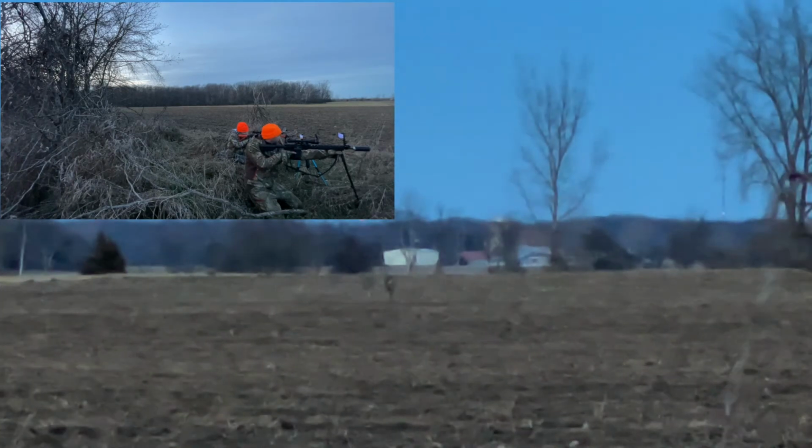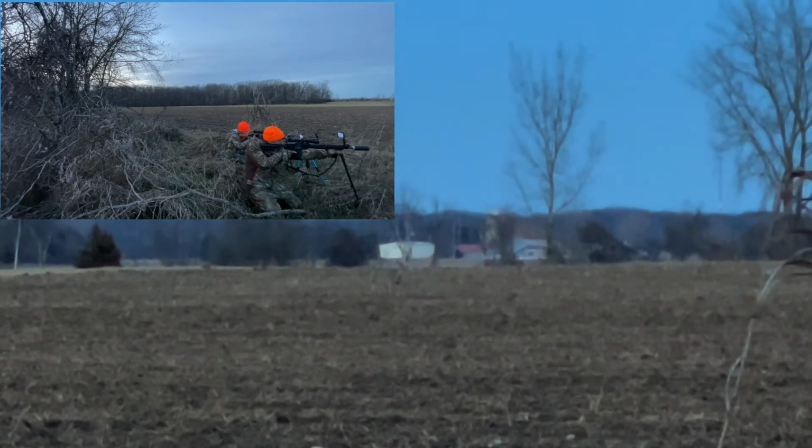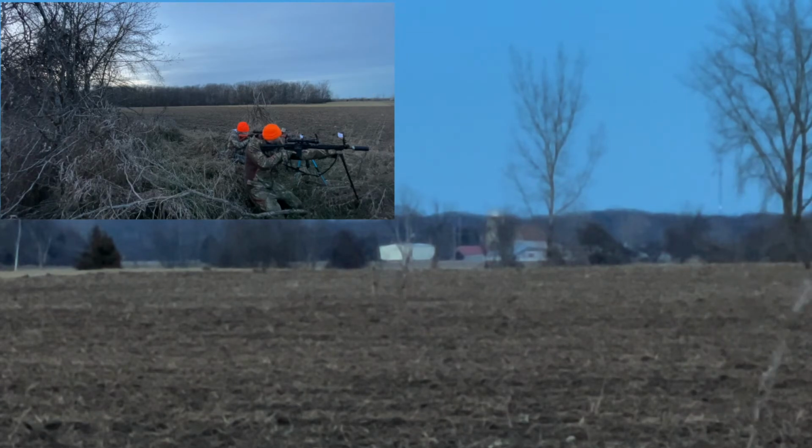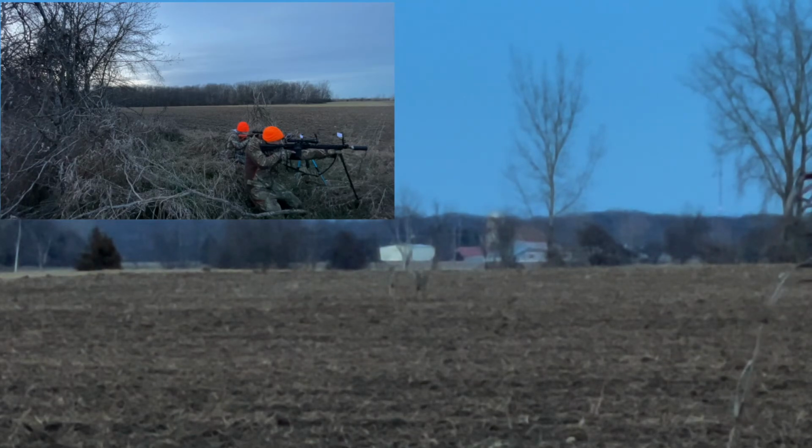As these deer got a little closer, I realized it was a doe and a younger doe. So we weren't going to go for a double shot here. I was just going to work on getting him lined up and getting a shot at the one that was a real nice one.